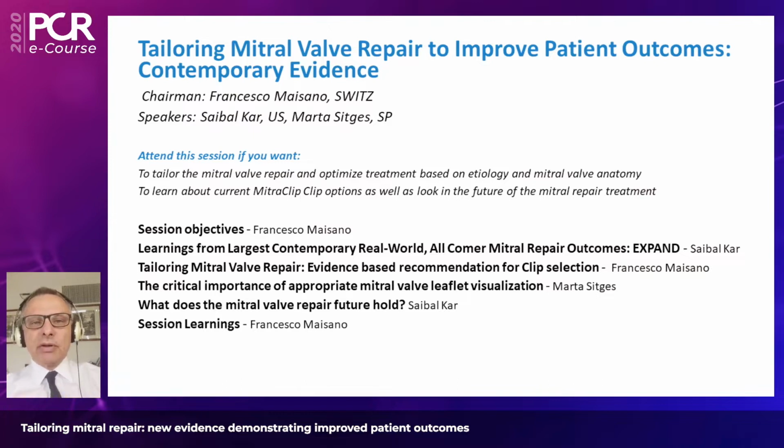We are going to talk about the contemporary evidence in this field. It's a field which is rapidly evolving. MitraClip therapy is becoming a mature solution for many patients. The spectrum of available devices is expanding, and so we are expanding our options, our alternatives. On the other hand, this expansion needs also some evidence to guide our decisions.